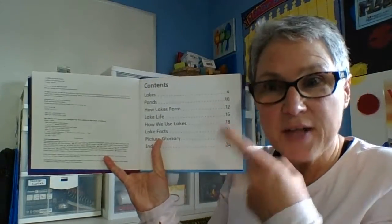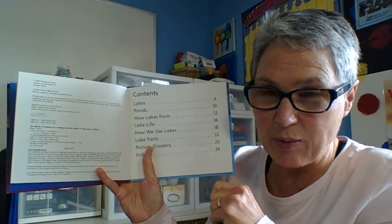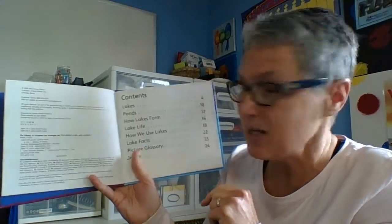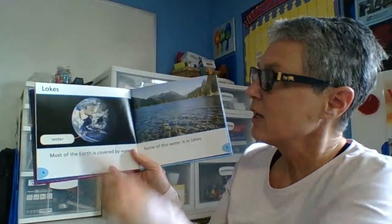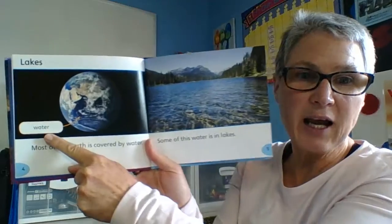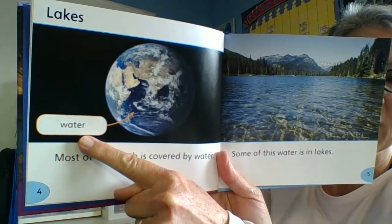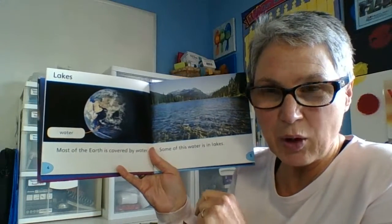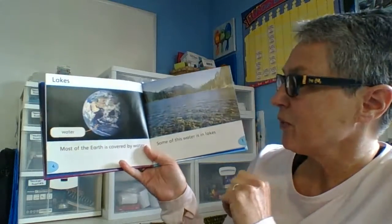Thank goodness, a table of contents. Now I know I'm going to get a wrinkle on my brain because I'll know more information about lakes and ponds. Lakes. Water. I like how this page has a label on there. It's definitely another feature of a non-fiction book, so I know what the book is talking about.